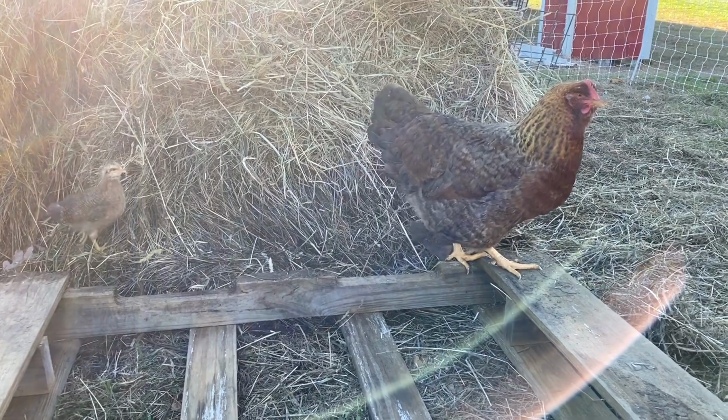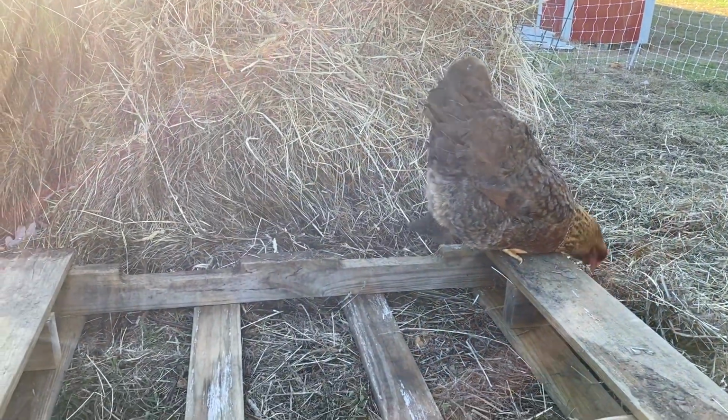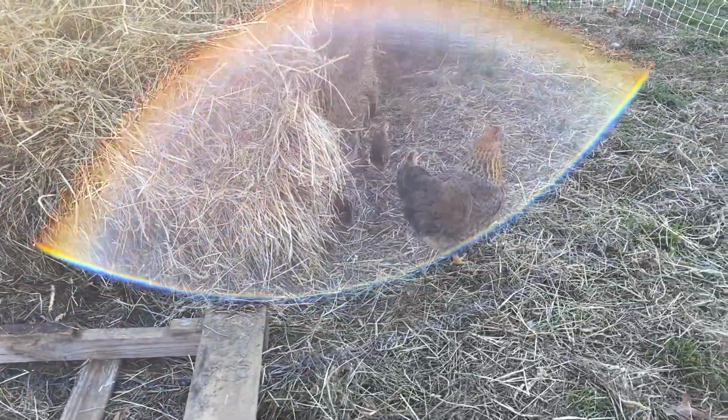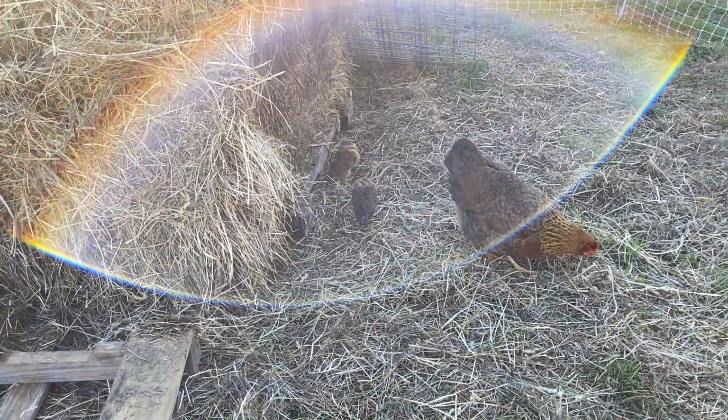They've been out a couple times. I don't know if she flew over and they went through the holes in the net, but they always come back in here. And they're growing really well. We're excited to get some more Bielefelders. So just a quick update on them.